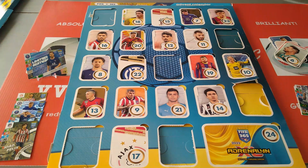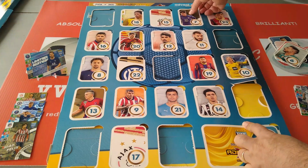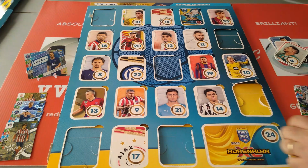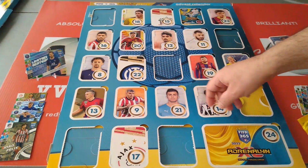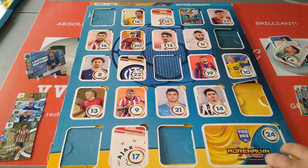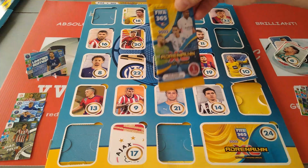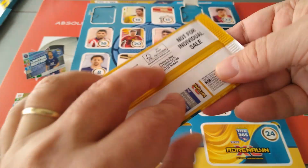Number seven. Where's me lucky number seven? Up top here. Mason Mount. Chelsea, England international. And we get a packet. I guess this one here had maybe the packet or the Timo Werner card. All right. Here we go. Casemiro, Di Maria, and the Palmeiras keeper.